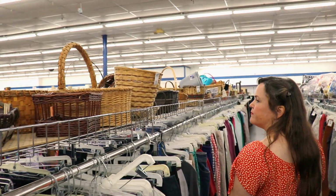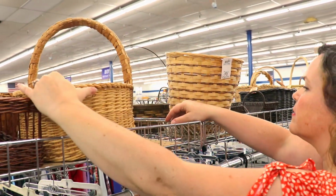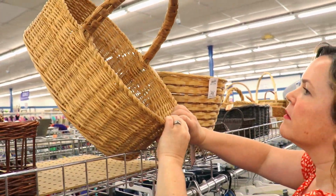Do you love baskets? Me too. They're useful in so many different ways. Today, let's explore some handmade, affordable gift basket ideas to celebrate the wonderful people in our lives. The best place for the best price and the most variety in baskets is your thrift store.